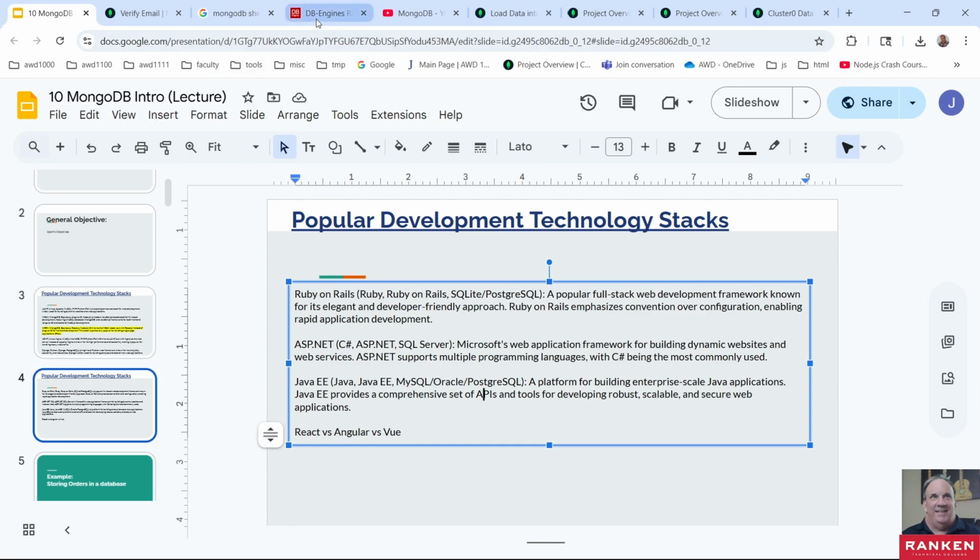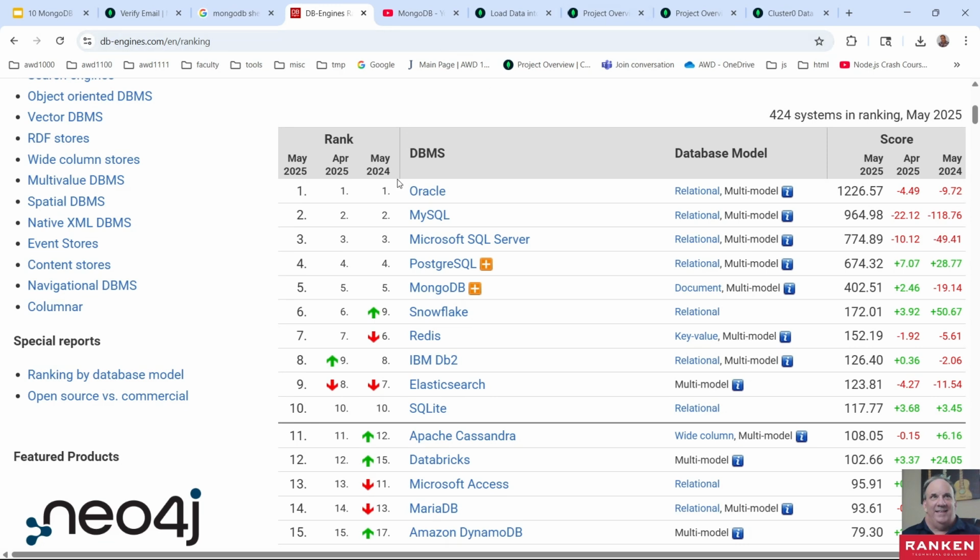I did want to just show you a couple things here. So here we go. This is some recent data. I don't know how reliable this is. It just kind of shows you popularity rankings of different database management systems, with Oracle being the most popular, then MySQL, the Microsoft SQL, Postgres, the MongoDB being number 5 here.